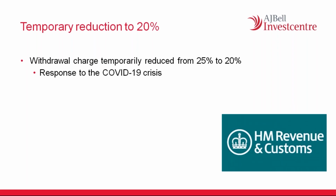Applying a 20% withdrawal charge means that the government only deducts the value of the bonus it has added. So it only takes back the bonus. It doesn't take back that extra 6.25%. So if somebody withdraws their money early because they really do need the cash in these very difficult times, then they are only losing the government bonus that has been added on. They're not losing any of their own personal contributions.